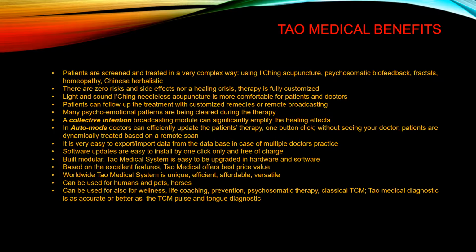So it's efficient, it's affordable, it's versatile, can be used on humans or pets, can also be used for wellness, life coaching, prevention, psychosomatic therapy, classical TCM, and Tao Medical Diagnostic is as accurate or better than the TCM Pulse and Tao Diagnostic Technique. So quite an amazing system, and if you want to see it in action, I refer you again to the video that we have on our YouTube channels where the developer of the system himself goes through the whole software and does a case example and shows you in all detail how this whole thing works, and you will be amazed by how easy it is to use, how fail-proof.